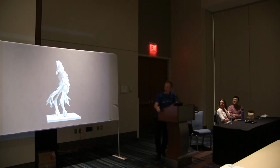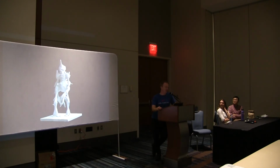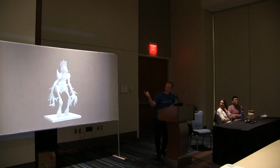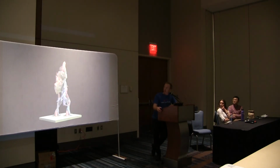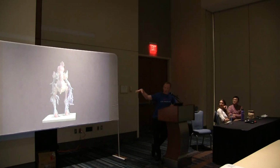And so as you see this rotate, I forget the poly count on this, but it's pretty insane. And then you'll see just the base color texture map come in. Now, this is off of our earlier version.